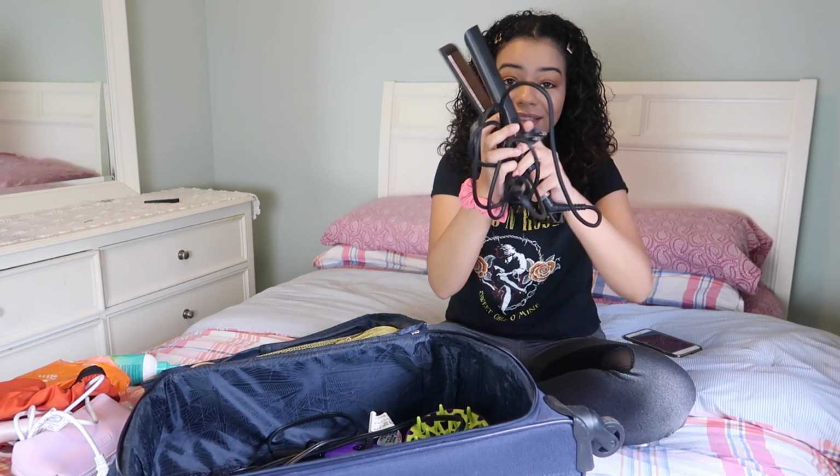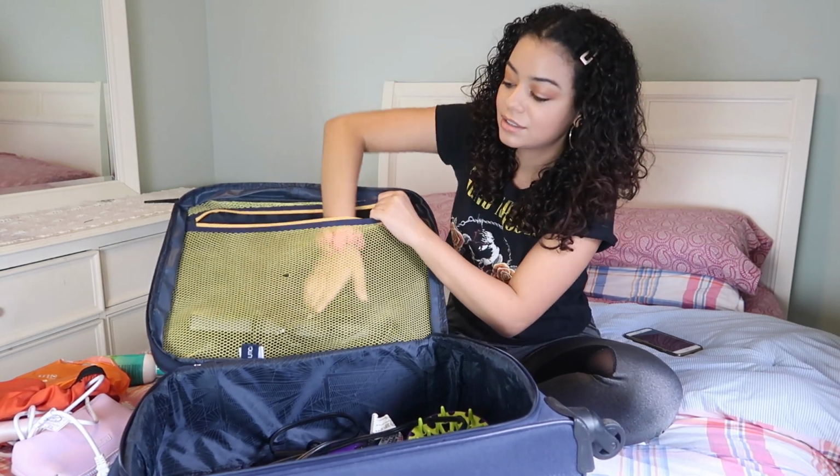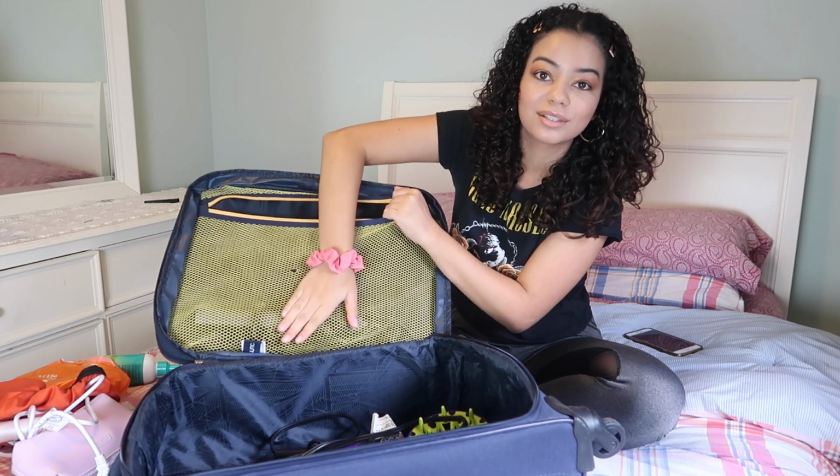But yeah, I'm taking this. I'm actually gonna put this right away in my carry-on. I'm gonna put it right here. So there's my first hair tool.